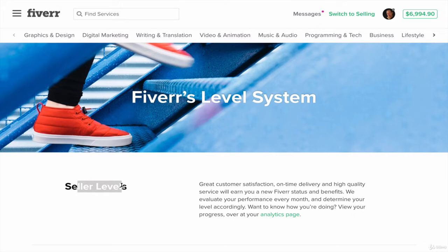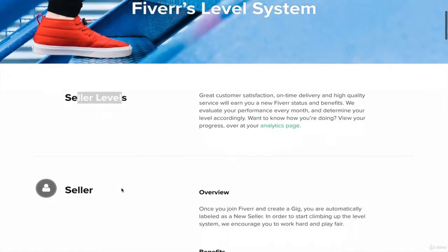So let me explain to you seller levels and what to do on each level. When you first start out, you have no level. You're at ground level. You're just a seller. A basic seller can create 7 gigs. And you can create a couple of gig extras and all that. We'll talk about gig extras later in the course. Don't worry about it. But the idea is you're able to create 7 gigs.